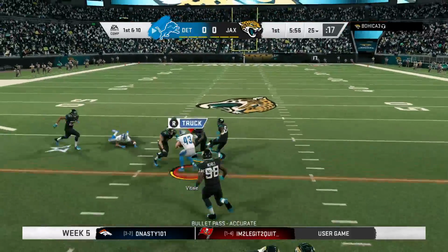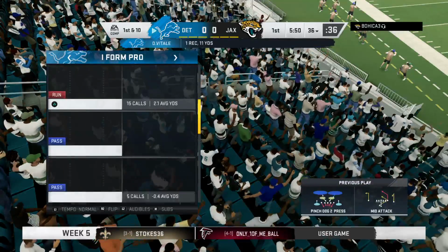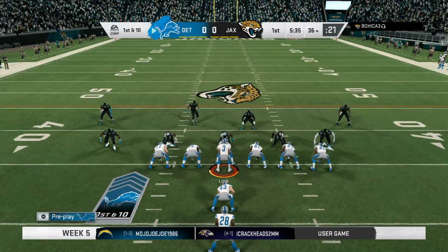He's just going to dump this one off to his fullback out of the backfield. And they're able to get this one across the 35. A gain of 11 to kick off the drive, and it's a quick first down. So from the 36 now, 1st and 10.